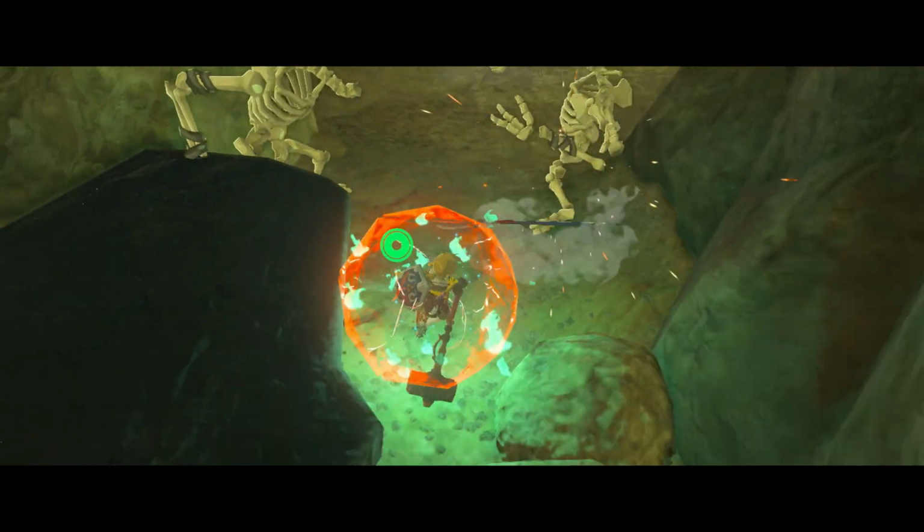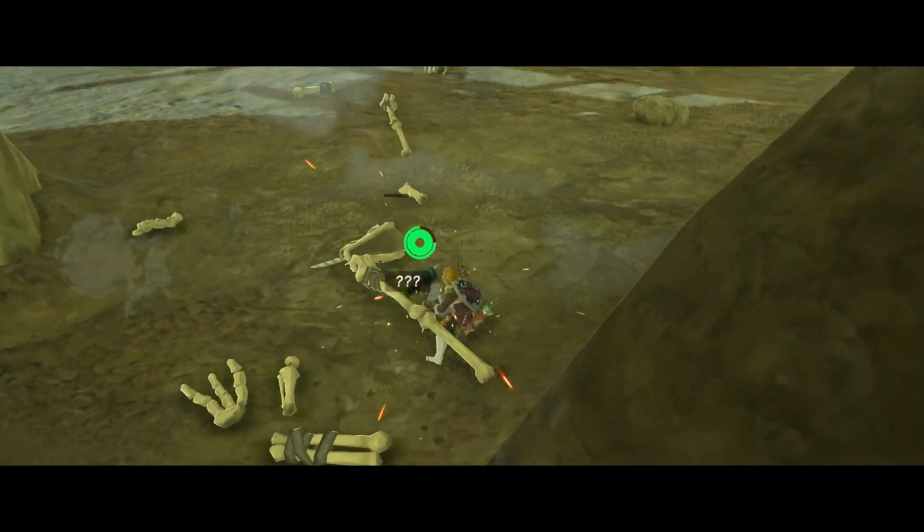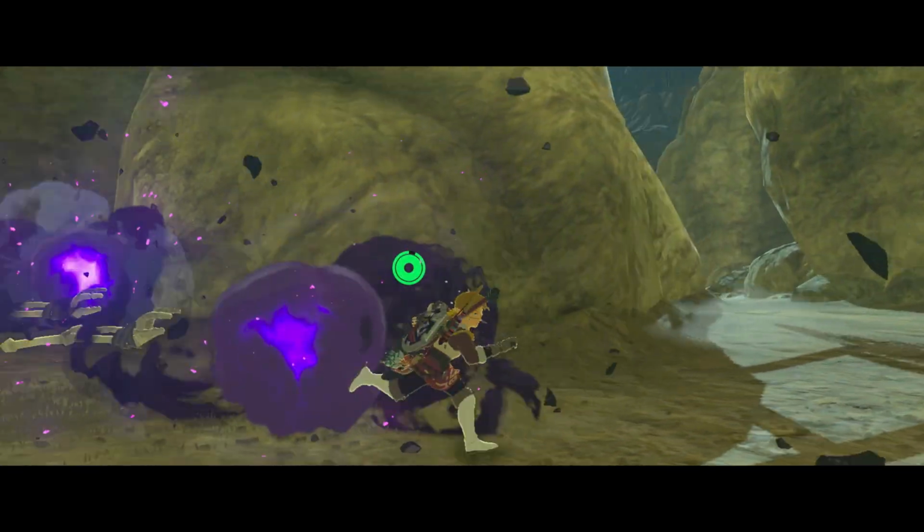Oh. That was also interesting. I couldn't actually aim down far enough. Right, let me actually focus on getting some Koroks done.